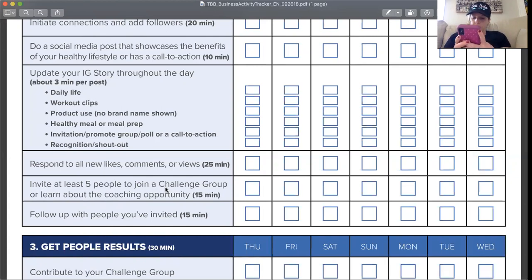Again, if you have questions about this, jot it down, send it to myself or your upline so that we can help you. And just come at it from a perspective of you're kind of afraid to send these. Don't be. You're complimenting them. You think what they are doing is amazing and you love their page.